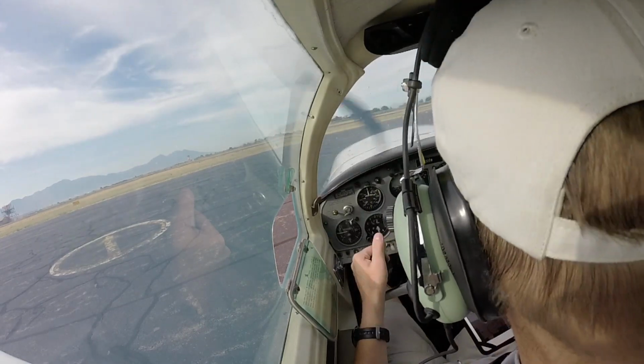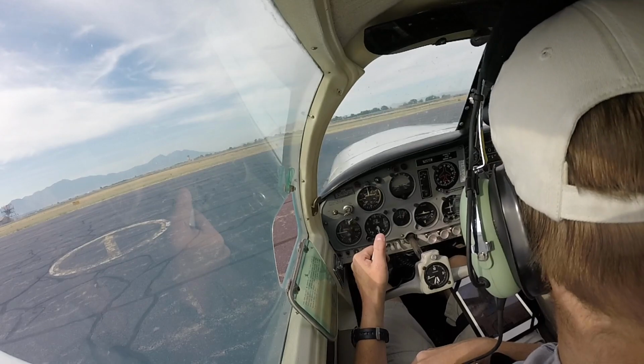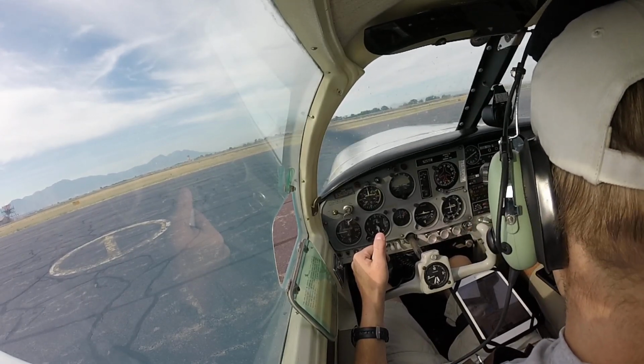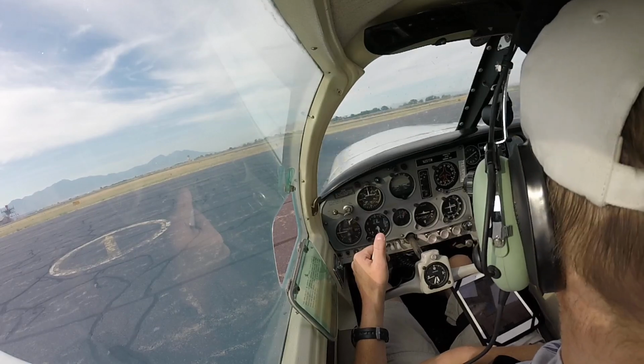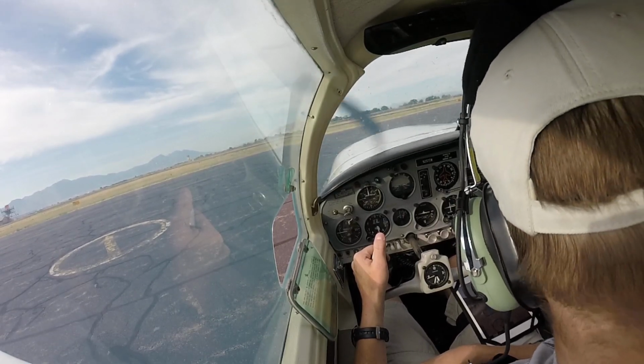Right here? Yep. A slight performance drop. Engine gauges, everybody's reading good. Good. This should be just above 0? Just above 0, yeah. It means we're producing just a little bit more than what we need. Once I plug this thing in for the AHRS, it'll go back to 0.